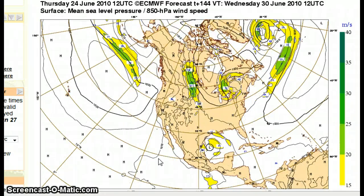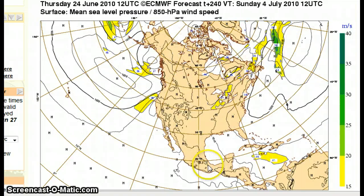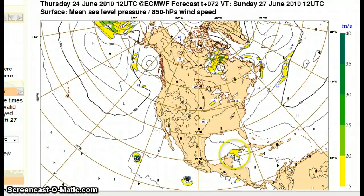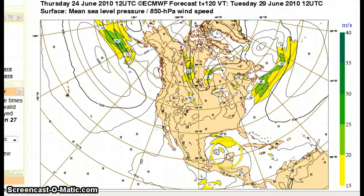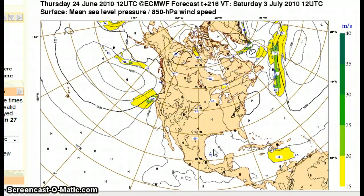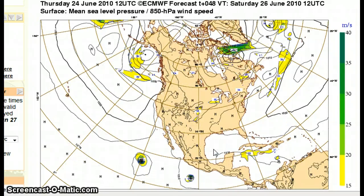The Euro model, 12Z, showing you development here. Wait a second here with the loop. Showing development here right along. It kind of develops it right over the Yucatan, more of that west-northwest track into southern Texas as a tropical storm. Again, that's basically how I believe it's going to go.